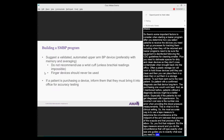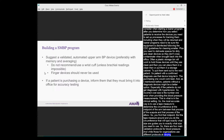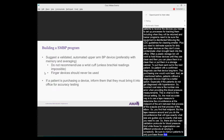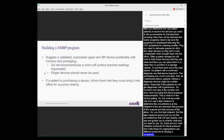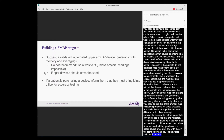There are 4 main validation protocols for blood pressure devices. While the 4 organizations use different protocols that vary in complexity, be sure to instruct patients to only buy devices that are validated. This information might be on the box or on an insert, or can be researched online. Also ensure they buy an automated upper arm device, preferably one with memory and averaging. The technology on devices now also includes Bluetooth capability that transfers the readings from your blood pressure monitor to your smartphone. And like I said, the more bells and whistles, the more it's going to cost.